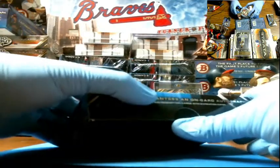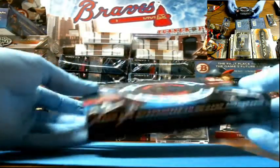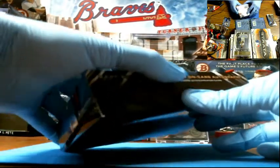$150 on eBay. Gem Mint 10 for the 4 of 5. Is that a sold price or?